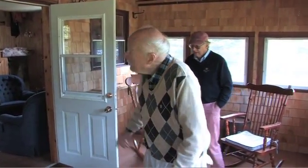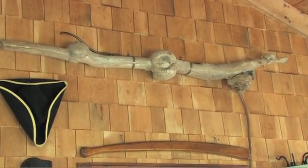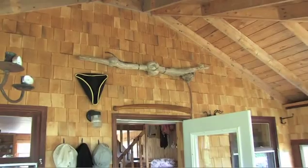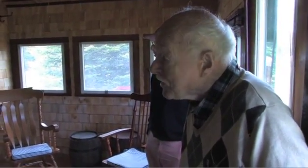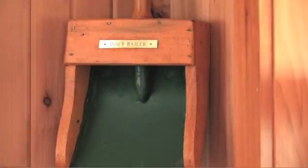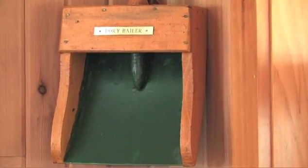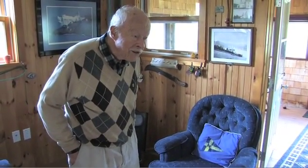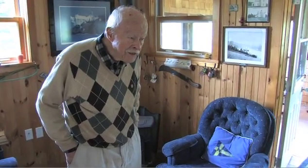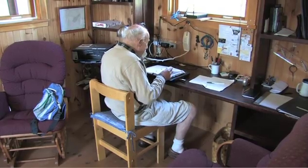Now you see the tiller? Now that came off my boat. He was 38, and we were beating in the New York cruise, racing across Buzzards Bay in the Nor'wester, and it snapped off. You see the thing in the corner there? That was a standard dinghy baler in the old days. Very rare to find those. And everything here is either propane or solar powered. Like the computer over there has an inverter, so you get 110.